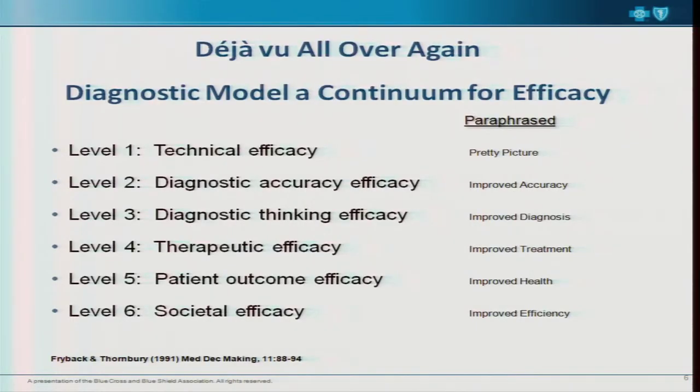because the 80s was really a surge of high-tech interventions and diagnostics, whether this be CT scanning or whether this be organ transplants. There was a tremendous rapidity of innovation, surges in capabilities and surges of cost in that era. So we inherit the lessons of that era, and still some of the dilemmas of that era. But I have here the diagnostic model for a continuum of efficacy.